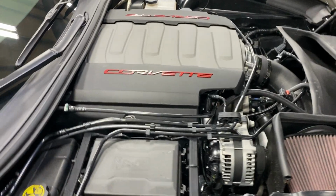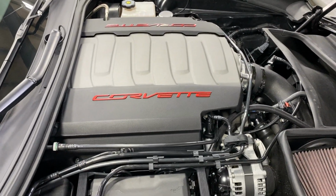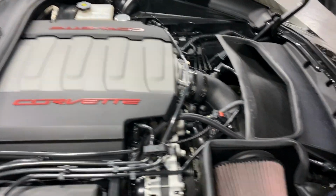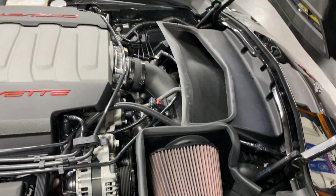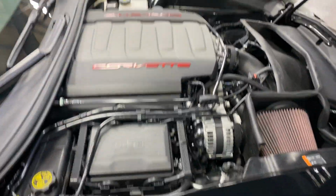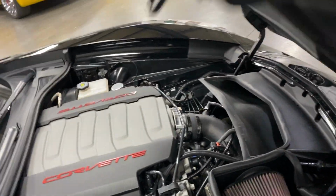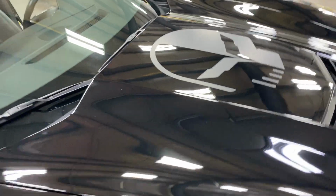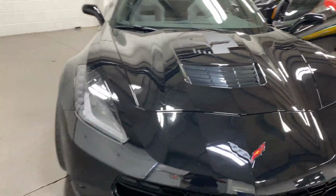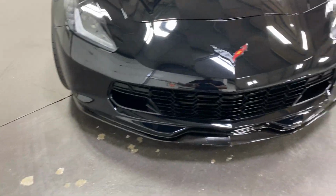So under the hood, we've got the V8 6.2 liter engine, which is 455 horsepower. And then we've got a cold air intake added here as well. And that's all paired to the 8-speed automatic transmission. So lots of power, lots of fun. And we'll just close this guy up. So on the hood, we've got the Corvette Racing logo there as well. Looks cool. And we've got the front splitter as well.